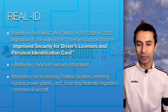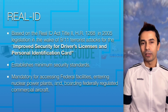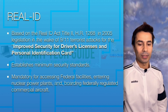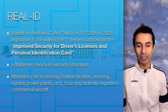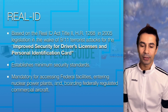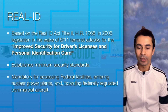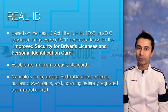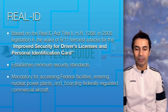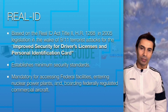It's a very small topic. Based on the Real ID Act, Title 2, HR 1268 in 2005 legislation, in the wake of the 9/11 terrorist attacks of 2001, the Real ID Act implements improved security for driver's licenses and personal identification cards, and it established the minimum security standards mandatory for accessing all the federal facilities, entering the nuclear plants, and boarding federally regulated commercial flights.